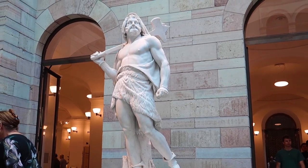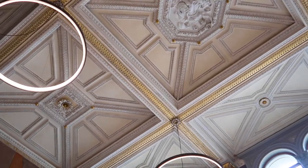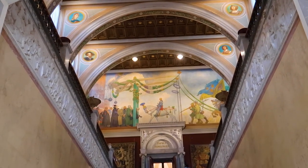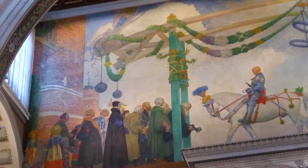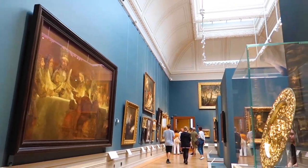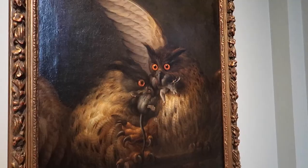National Museum. We're not sure what's inside, so let's go check it out. Museum is super cool. However, this is like the creepiest artwork I've ever seen in a museum.